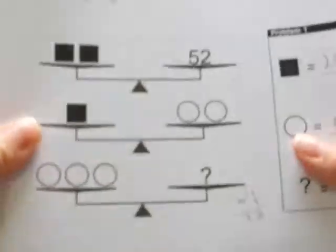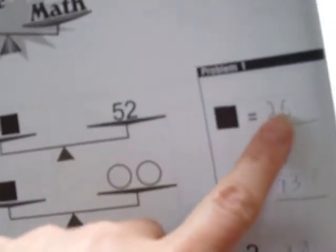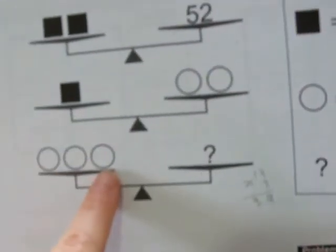But her absolute favorite one are these kind right here. The balance math. You have to use the balanced scales to find the missing numbers. So all of these scales are balanced. It tells you these two blocks are 52, so you divide it by 2, each block is 26. We know this is 26, so these two must be 26. You divide them by 2, it's 13. Now you have 3, so now you multiply 3 by 13 to find the answer. And she loves the balance math. Oh yes, and we bought a date stamper, and she's using it for everything. So anyway, that's how this book is set up. And like I said, the answers are in the back.